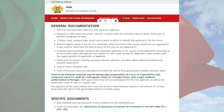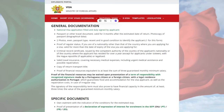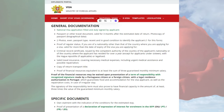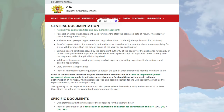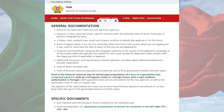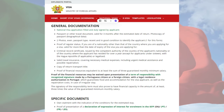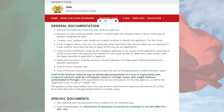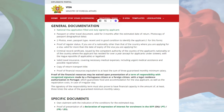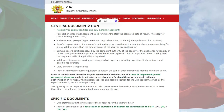So basically, these are the general documentations and specific documents that you need to complete when you want to apply or are planning to apply for a Portugal job seeker visa. As you can see, you would not see here the education certificates, the experience certificates, and training certificates that I always mention in my previous videos. They are not included in the requirements from the Ministry of Foreign Affairs, but those documents will support your approval or increase your approval rate when you attach them to your application.